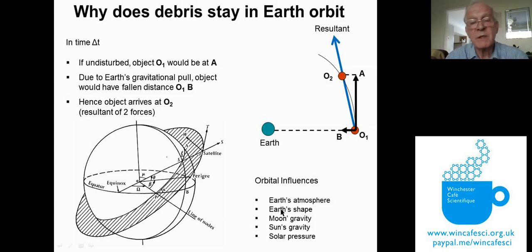The Earth's shape has an effect on the orbit. The moon's gravity will also affect it, and the sun's gravity. Solar pressure, well, that is the continuous nuclear explosions on the sun, and they are sending out streams of particles, and that is the pressure that we're talking about here. And effectively we're ignoring the orbits of Jupiter, Saturn, Uranus, and Neptune, because their effect is of an order of 1,000 less than that of the sun and the moon.